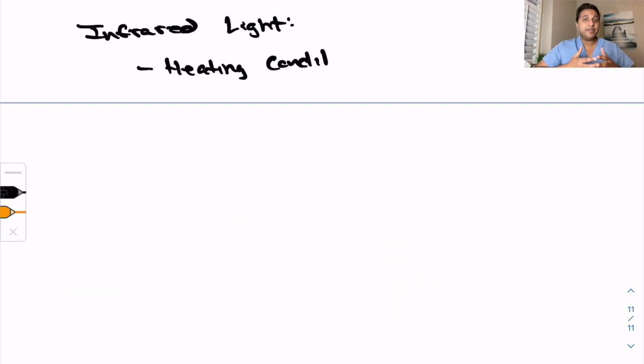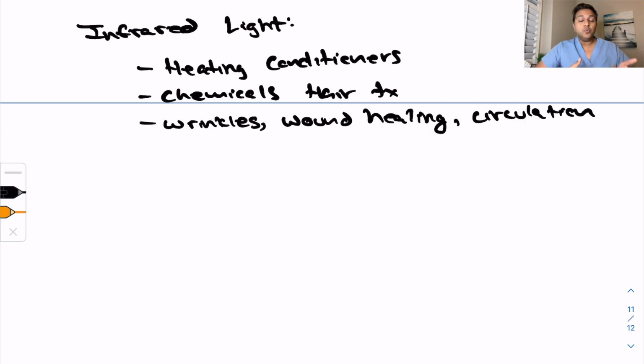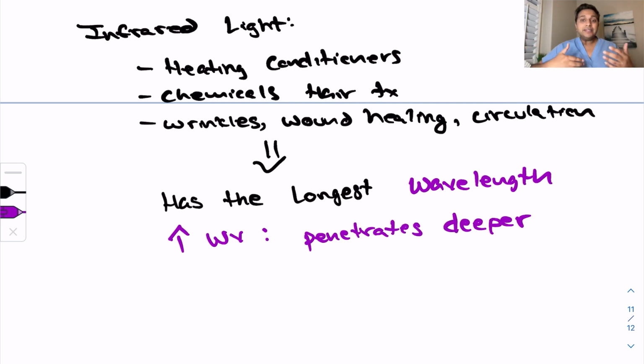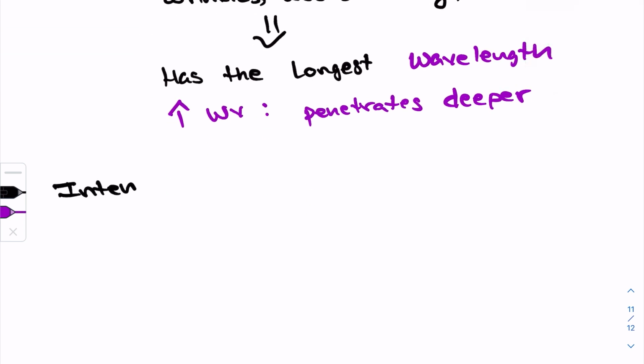Let's talk about infrared light. Infrared lights have been used in salons and spas, heating conditioners and chemical hair treatments. It's used to help with wrinkles, even wound healing, like scars, and to help increase circulation. It's a great use because it has the longest wavelength. And remember, when you have the longest wavelength, you're able to penetrate deeper into the skin and have a better effect on the skin. So infrared light is very useful.